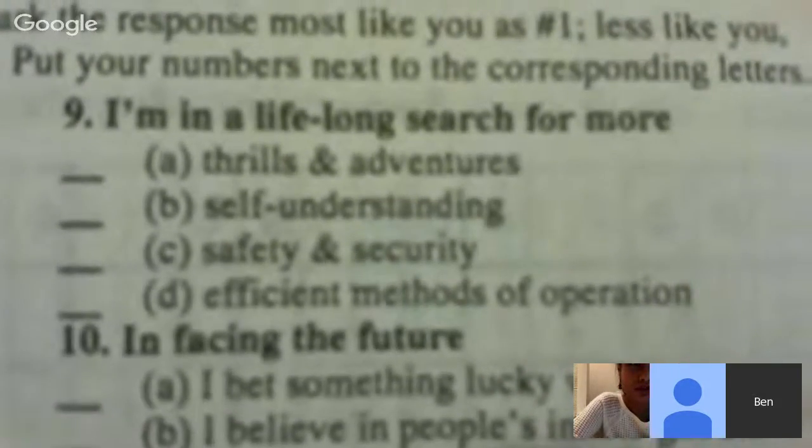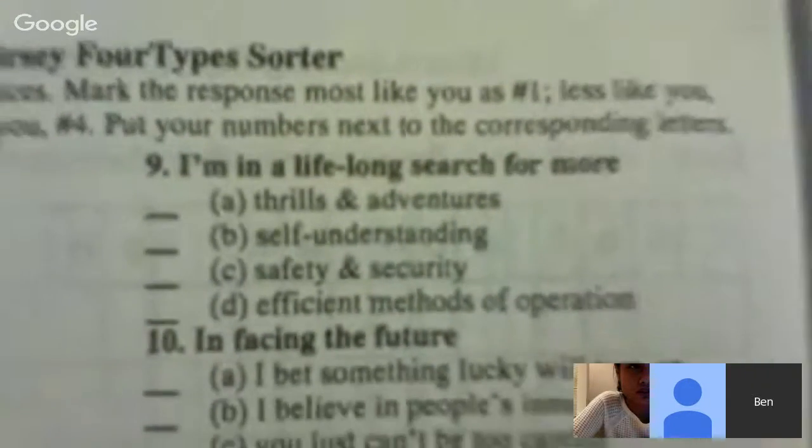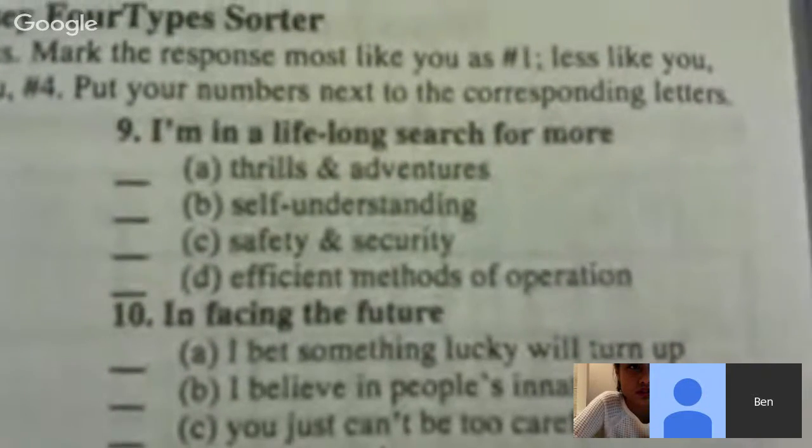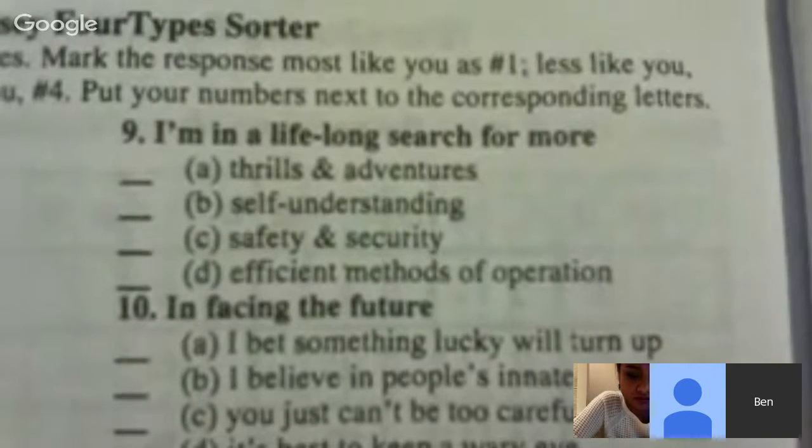For the next one? Okay. I'm in a lifelong search for more. A, thrills and adventures, B, self-understanding, C, safety and security, D, efficient methods of operation.